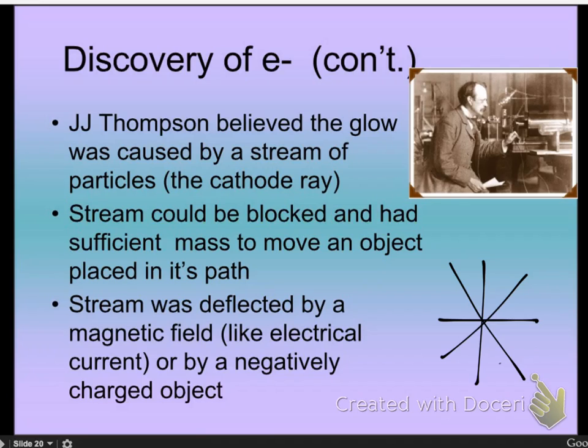Well, here's the other part of the parlor trick. So if you take this cathode ray, what do you know about charges? Let me back up. What do you know about charges? If I have two things that have the same charge, what do they do? They repel one another. If I have two things that have opposite charges, what do they do? They're attracted.